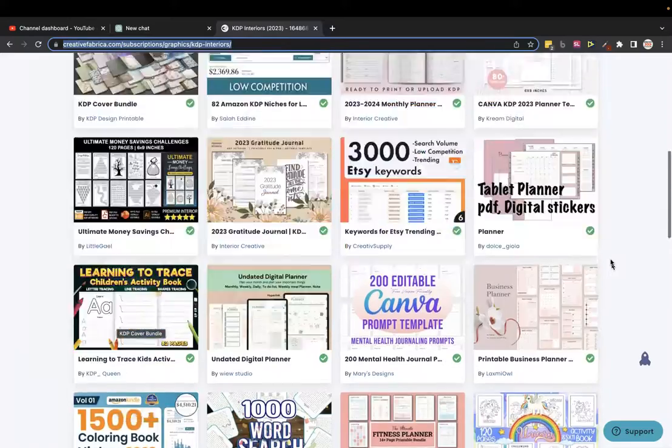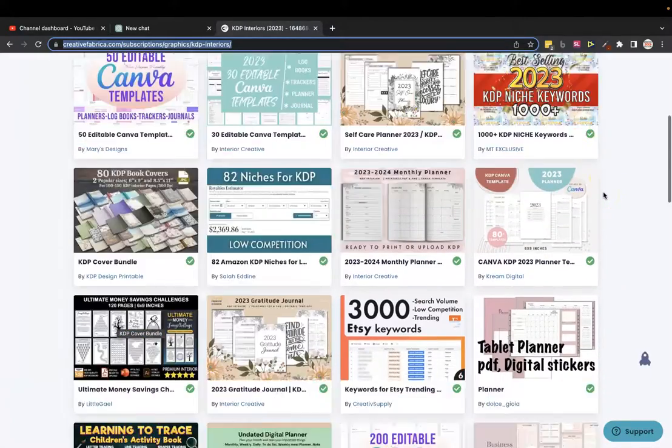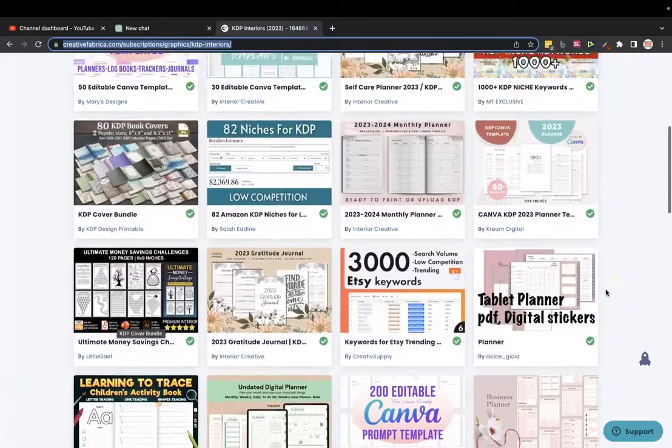And this is just an amazing way to find niches, not necessarily to use these templates. Personally, I don't like using these templates myself on KDP, because everyone else is using them. I want to make my own. But this is just a great way to find niches.